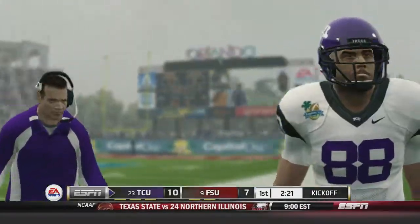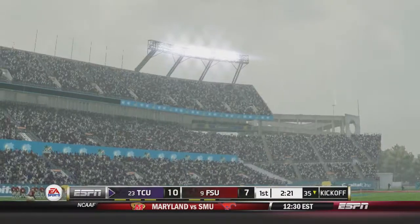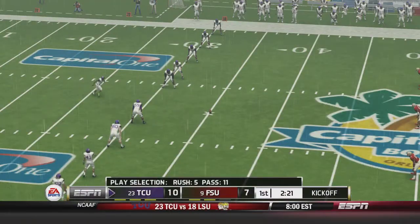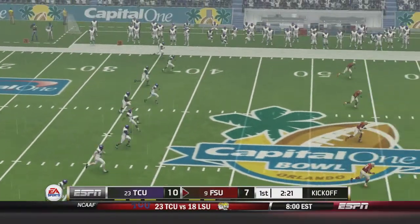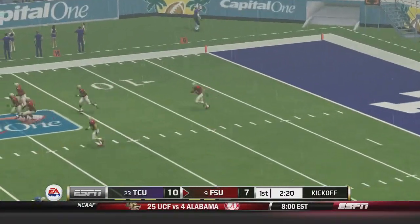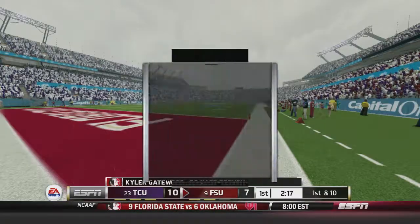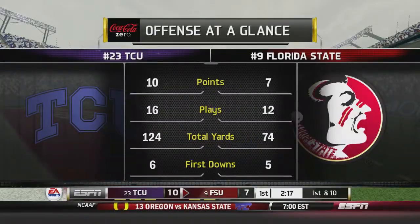So far we've seen TCU on two drives get two scores. One field goal, one touchdown. Defensive ends for Florida State not making much of any noise. Florida State's going to bring it out to the 25. It's one of those things, if you can only get to the 25, the only thing that can happen is bad things. So you might as well just kneel on the ball.